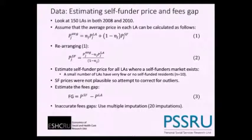Okay, the data. I'll just try and take you through this in a simplified way. We're looking at the local authority level, so we look at 150 local authorities in 2008 and 2010. We exclude the City of London, which I don't believe has any care homes, or if it does, has one, and we combine the Isles of Scilly with Cornwall.